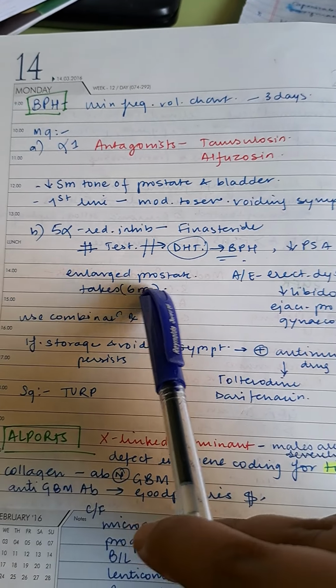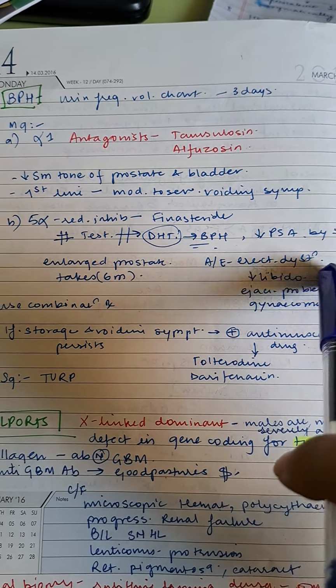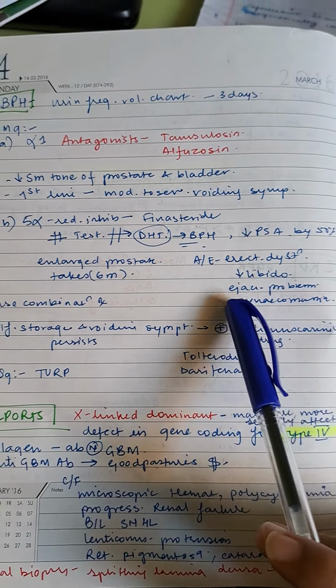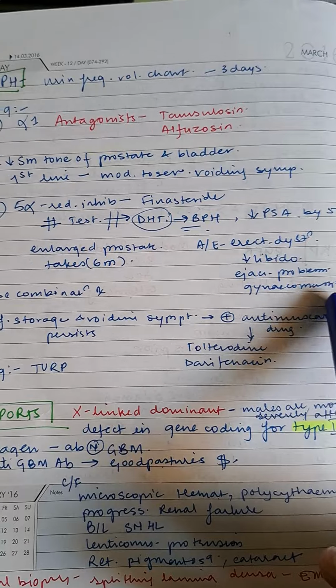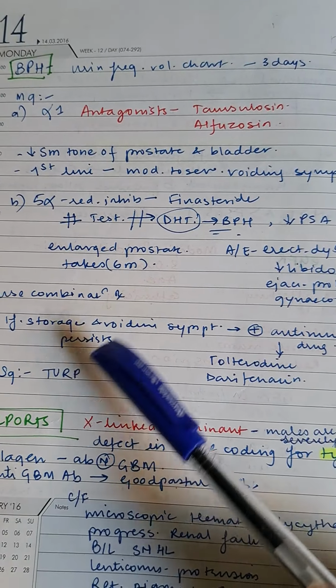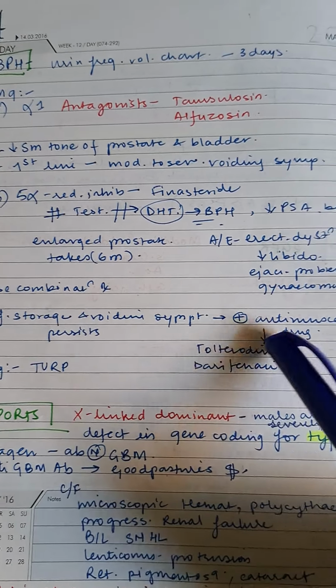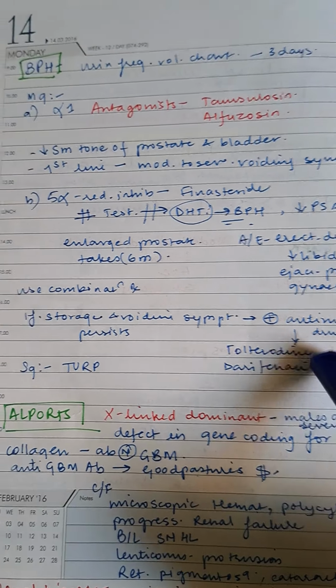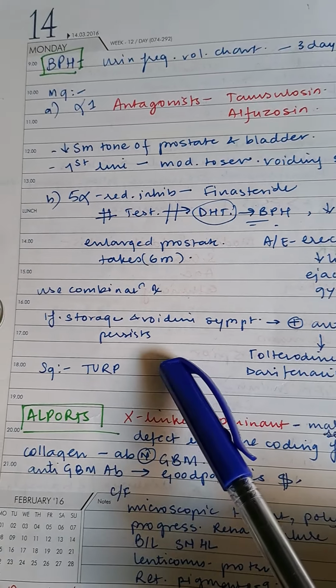Enlarged prostate: it takes 6 months. Adverse effects: erectile dysfunction, decrease in the libido, ejaculation problem, gynecomastia. If storage and voiding symptoms persist, then an antimuscarinic drug, tolterodine and darifenacin. Surgery is TURP.